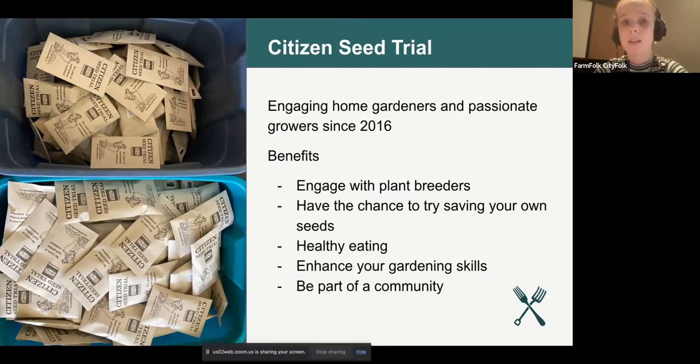And sometimes we use the Citizen Seed Trial to help out local farmers that are doing plant breeding work. Like last year, we were looking at the strawberry cherry tomato, which was grown by Fiona at Machosen Farms. She was hoping to release that tomato out to a larger audience, but needed to see how it compared to the industry standard, which for cherry tomatoes is Sun Gold. So we'll do things like that.